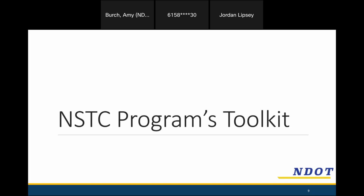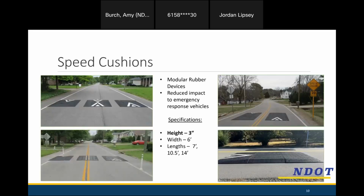So I'm gonna talk some about our toolkit, measures that we use. See if I can get this. It's bothering me. There we go. All right.